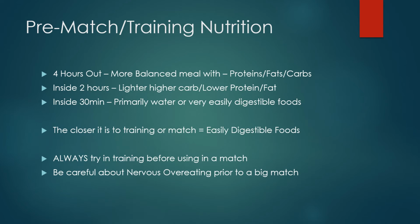You don't want to eat a big meal too close to a match because your body, in order to digest food, diverts blood flow to your stomach and intestines. Well, when you're training or performing during a match, you need that blood flow to be going to your muscles. If your body's fighting with itself on where it's sending blood, there's two outcomes. One outcome is it's going to take away the blood flow from your stomach and it's not going to digest the food, which is going to feel very uncomfortable during the match, or it's going to divert the blood flow away from your muscles and you're not going to perform the way you need to, and that's also not going to feel very good.